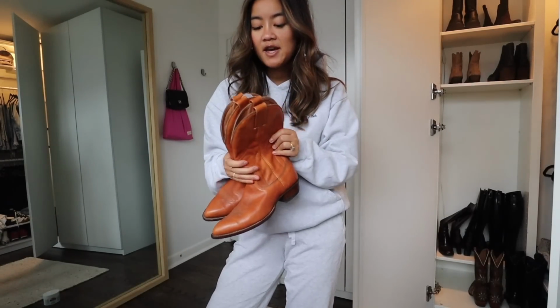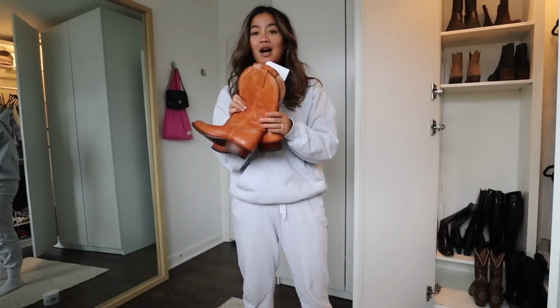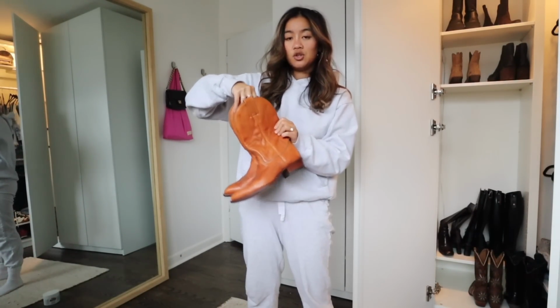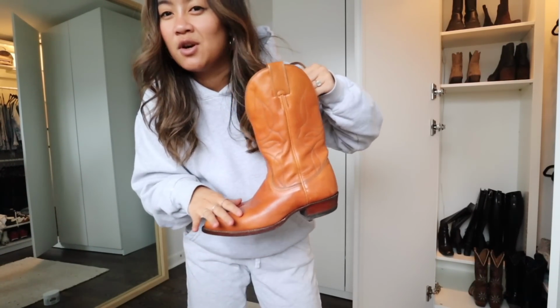Another pair of boots I found also at the thrift store. I still have the tag on these. These were expensive. They were $27.99, but I'm going to Austin in the summer, and I'm so excited to wear these there because I swear they fit so well. They're really comfortable and they're just this really gorgeous cognac color.